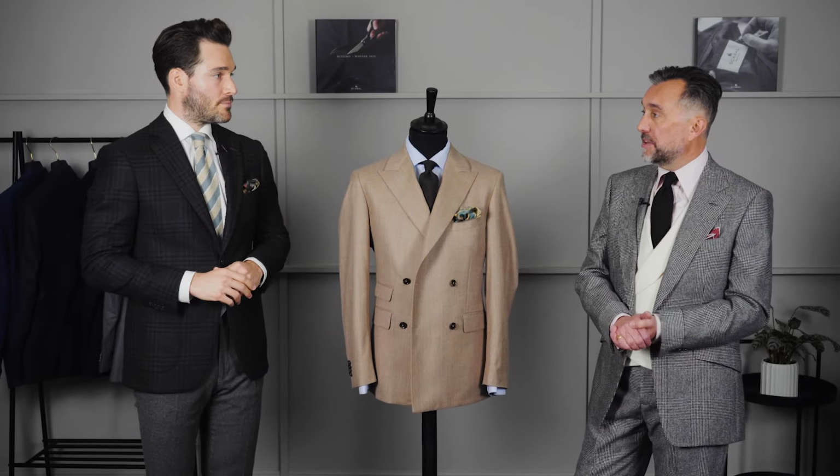Is the ticket pocket formal? Is it informal? Is it relevant these days? It's an informal detail because it comes from country and sports clothes. But having said that, you do sometimes see it on formal wear, and it's not incongruous. I see it on a lot of tailoring these days, formal or informal. I think it looks quite nice.